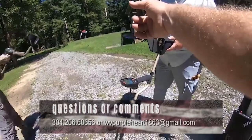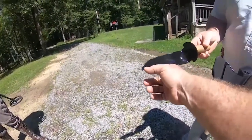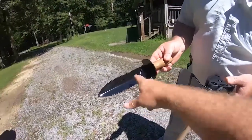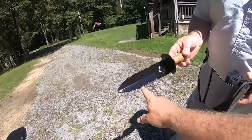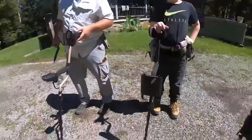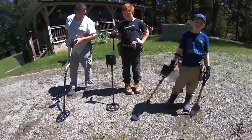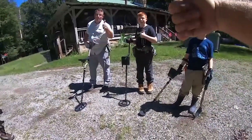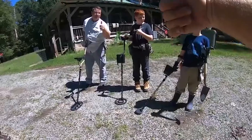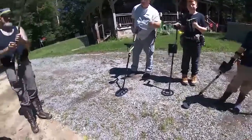He's got a real nice digging tool, and I have a couple of these as well. I like these because you've got a little bit of serrated edge where you can cut through roots, and you're going to run into a lot of roots out here. All right, we ready to go, guys? Let's get a thumbs up. Preston? All right, let's go, guys.